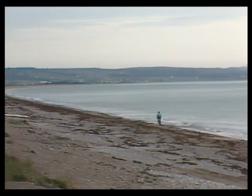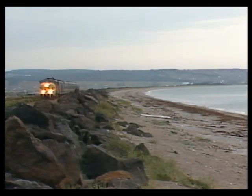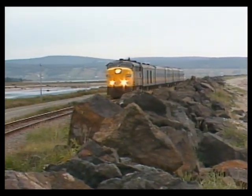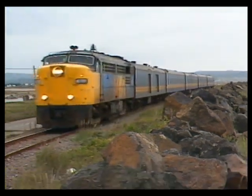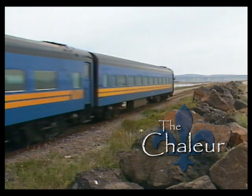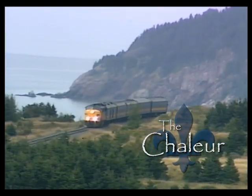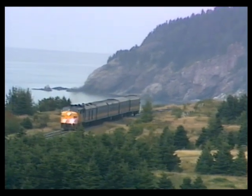On the fringes of North America, where the Appalachians plunge into the Atlantic, a surprising little train rolls back the pages of time. This is the Chaleur, unquestionably the most scenic train ride in eastern Canada.